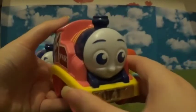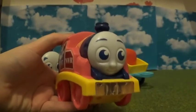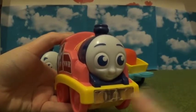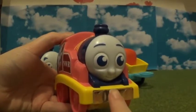She still has that little laughing effect that she used in her first toy. But I know for sure she's got different phrases. So let's listen to what else she says.